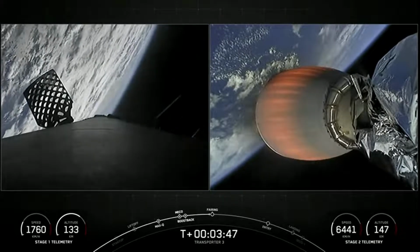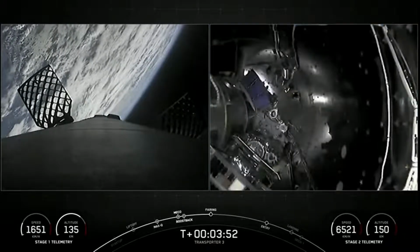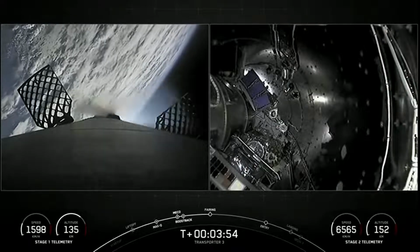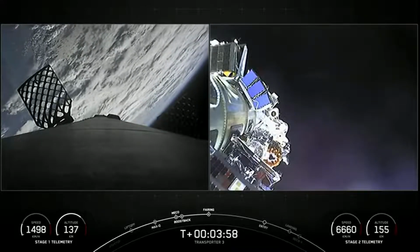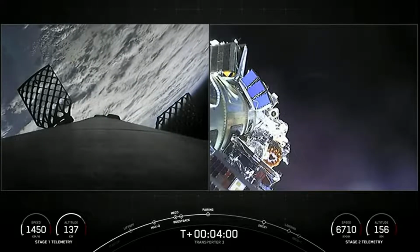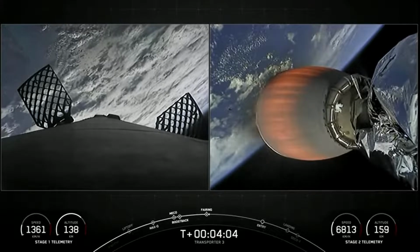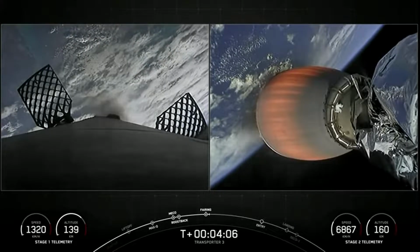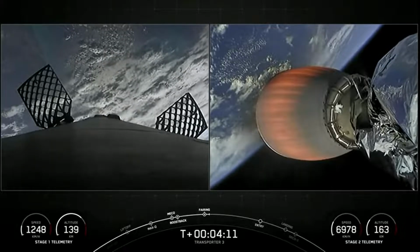The next event we have coming up is fairing deployment. All right, there you can see the 2 fairing halves have separated, fallen away from the vehicle, exposing the 105 spacecraft to the vacuum of space. As a reminder, we will be attempting to recover these brand new fairing halves once they make their way back to Earth.